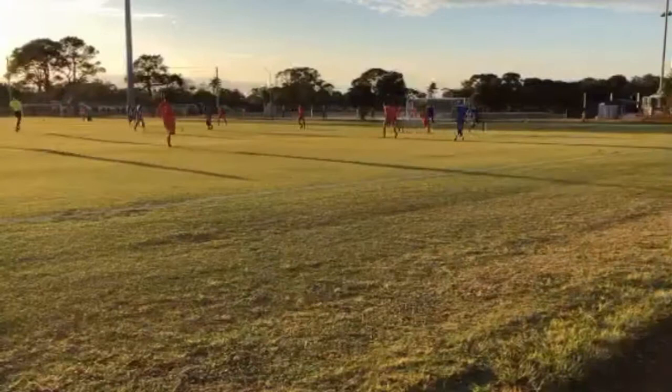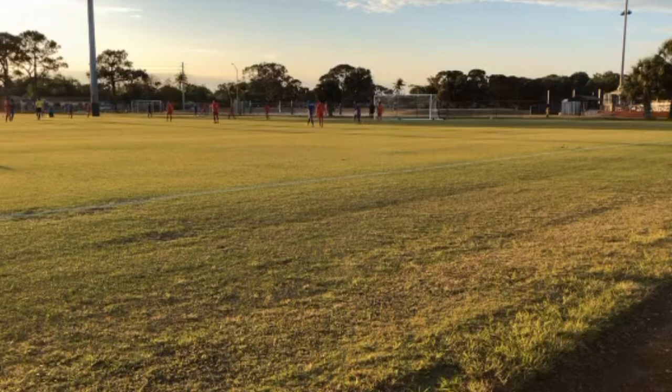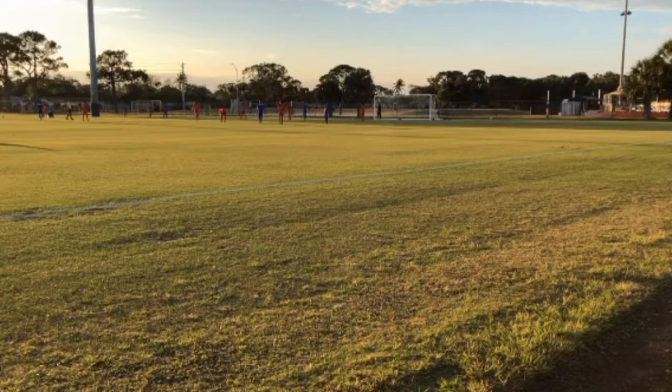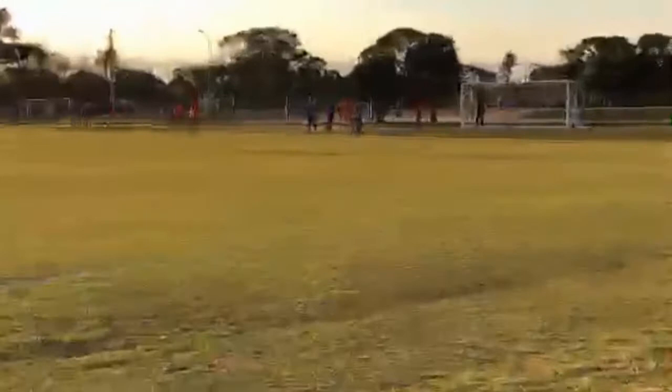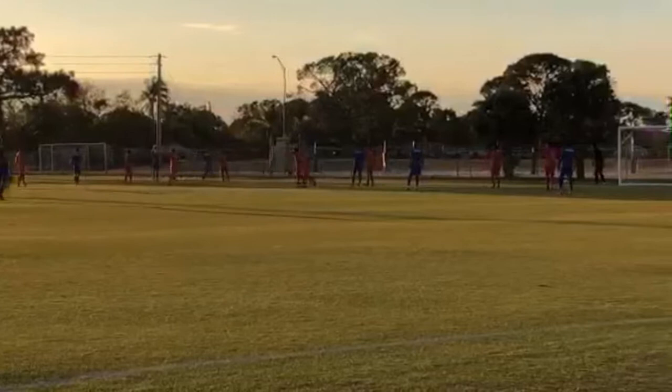Looks like some space here in the attack. Here's a shot. Ooh, a rough header there, deflecting that away. And that will be good for a Miami FC 2 corner kick. Oh, it's going to be a throw-in right near the corner flag.